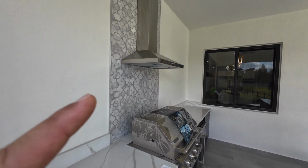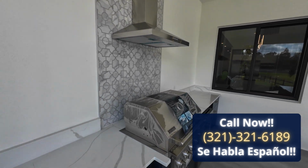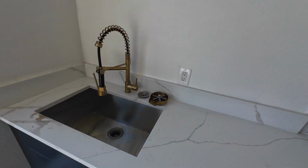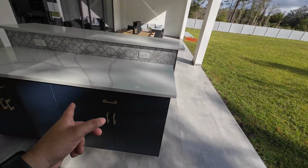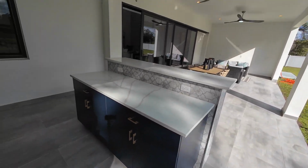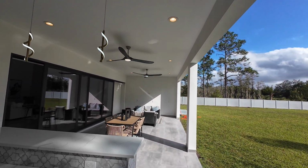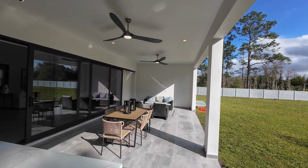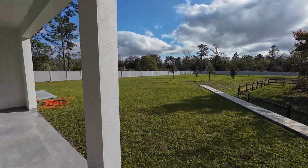You have another hood right here that's gonna get some smells out from this area as well, and vent this area also for you. And you have like this nice decor out here as well, which looks very, very nice. And this is stunning as well. More light fixtures out here so you can get plenty of light at night. Fans out here as well, that's gonna keep you cool in this weather, since we have some sun coming over here in the evenings, right?